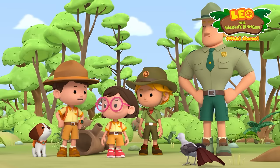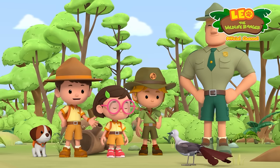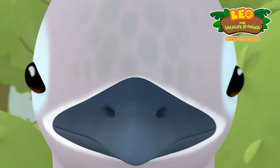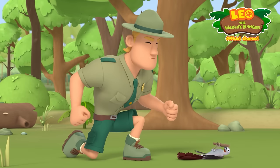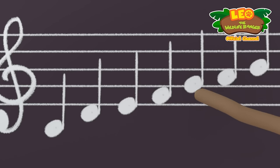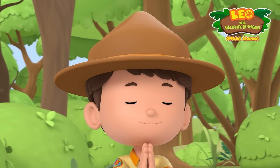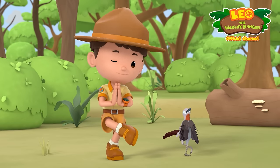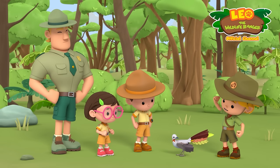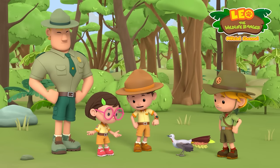Then we've got to fix this. Let's teach him how to sing and dance like the other lyrebirds. You have our word. We're gonna turn you into a lyrebird superstar! I think he's ready for the performance of his life. But how are we going to show him off to the other lyrebirds? I have just the plan.